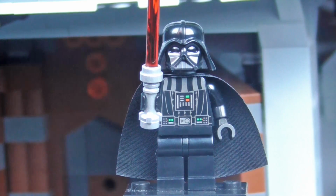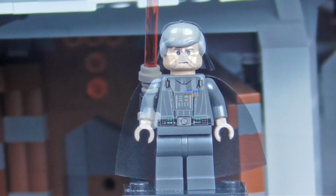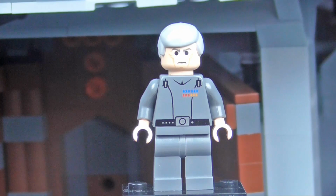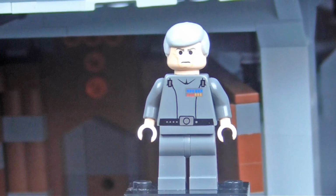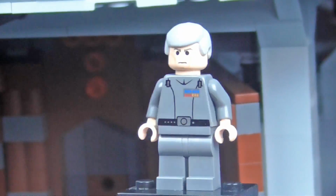I didn't think it was that rare until I realised he's only ever come in two other sets. And that is Grand Moff Tarkin. Alright, so next up we have Grand Moff Tarkin. I know he's coming in the Imperial Star Destroyer, which I also have, but I don't know if he's coming in anything else. I think he might have, years and years ago, but I don't think he's come in anything since. So in actual fact, this is a very rare minifigure.